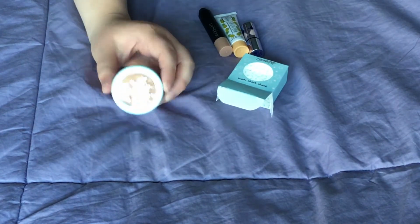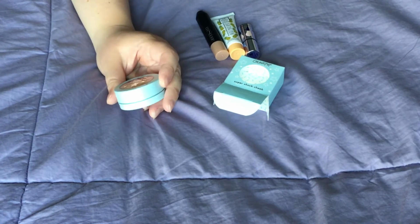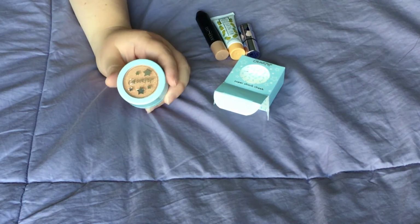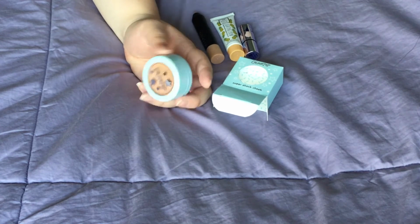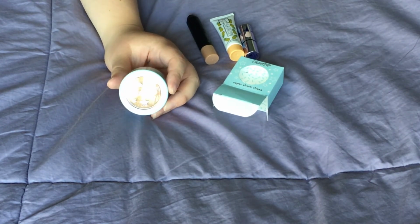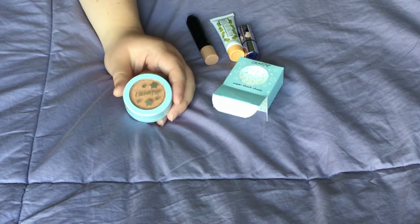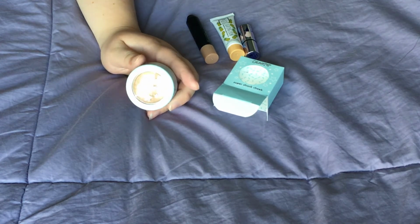And this is what the packaging looks like, and this is in the shade Blow Me Out, and it's kind of golden almost. I don't want to open it because it's kind of hard to with one hand. I feel like this shade wouldn't work that well as a highlight for my skin tone, so that's why I'm kind of in the middle right now. I haven't swatched it or anything, I haven't touched it.